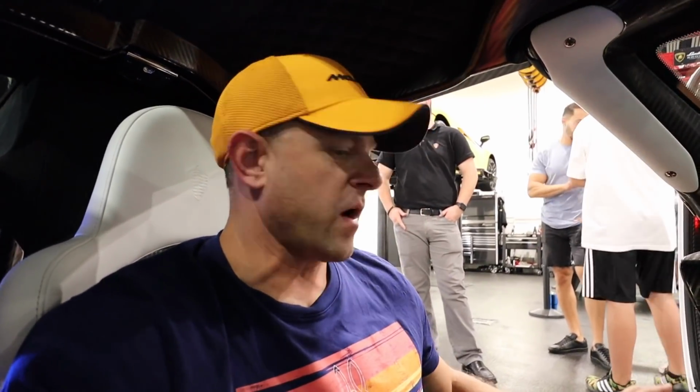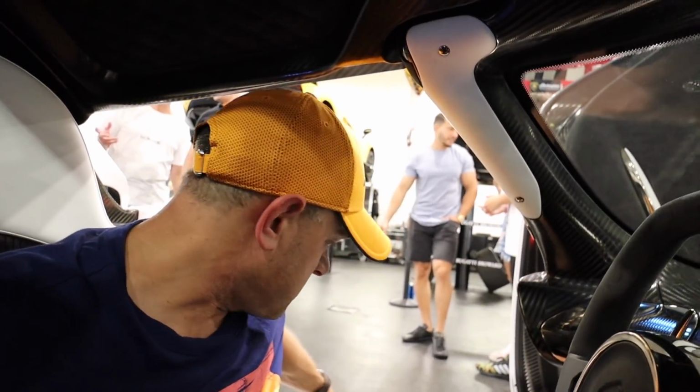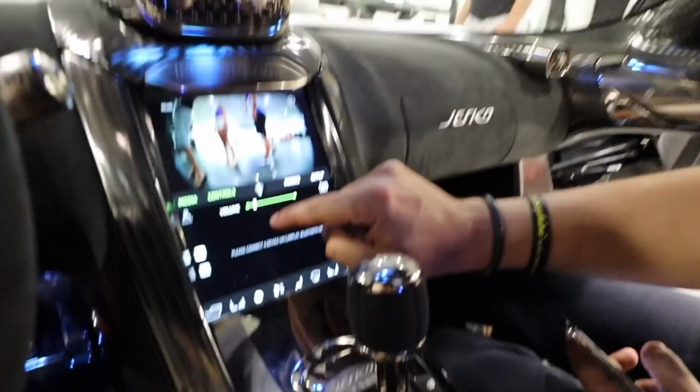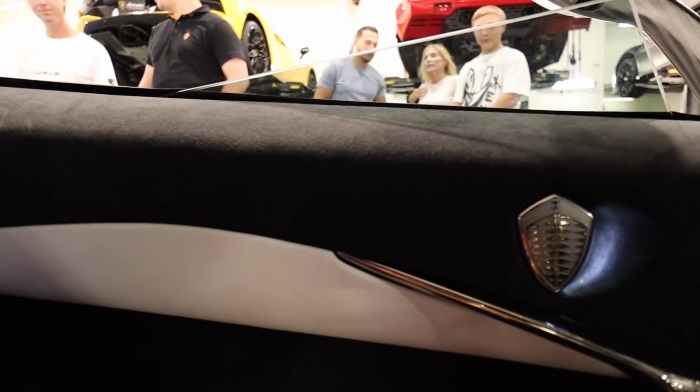This back is awesome. So if I want to close the door from here, do I have to go to the screen, or can I reach out and close it? No, you have to do it from the screen. So I want to close this door again. You press controls, you press the door, and you actually press the door. Nice.